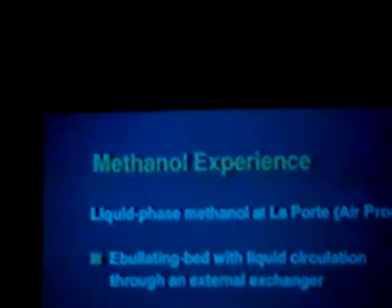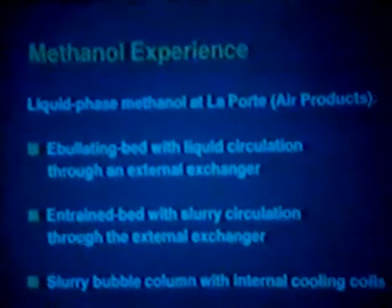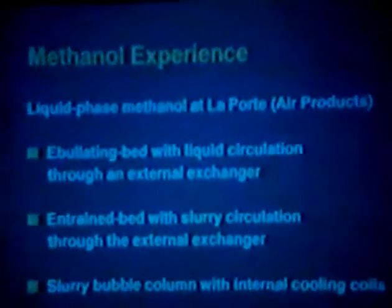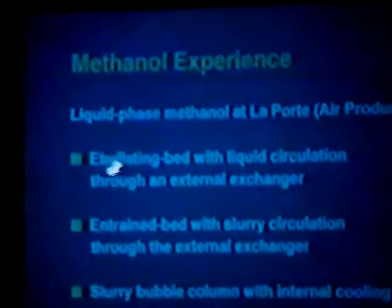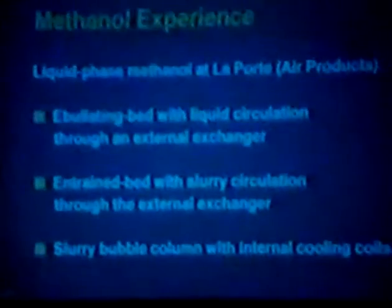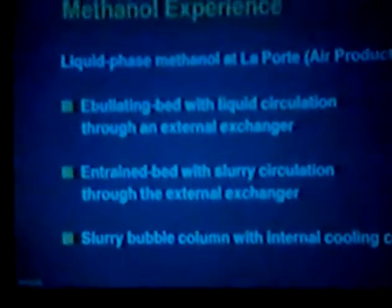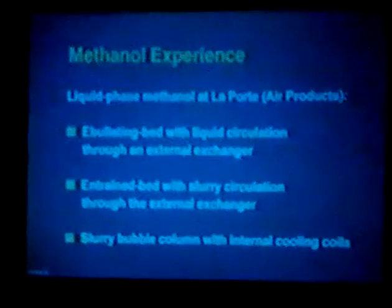I think any discussion of slurry versus fixed bed reactors would be a mess if you didn't consider the experience that Air Products has had at LaPorte with their liquid phase methanol process. As I explained, this is really hydrodynamically, and in many respects, very similar to what we're talking about for Fischer-Tropsch. They've tested three types of reactors: an ebullating bed with liquid circulation through an external exchanger. You use a larger size particle, so the liquid only has to circulate. An entrained bed with smaller particles, and you circulate slurry through the external exchanger. And then a slurry bubble column with internal cooling coils. They moved from this to this to this, so they think this is the best. Next slide, please.